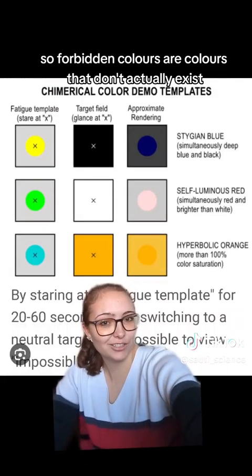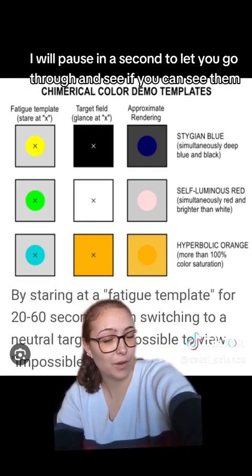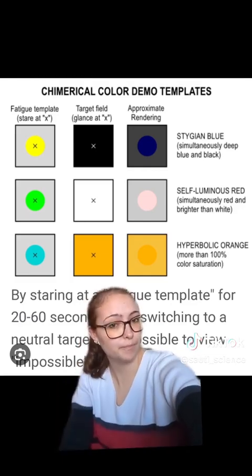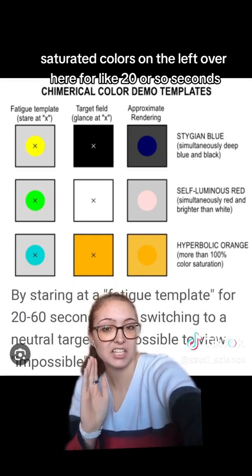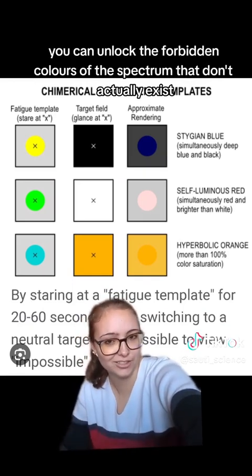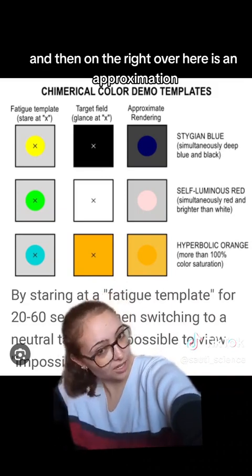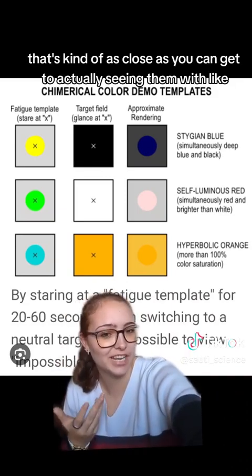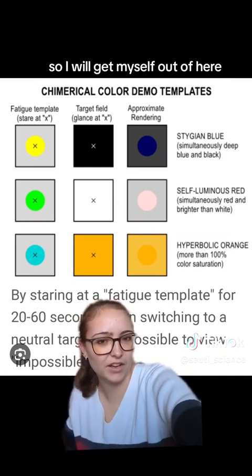But what I find very interesting, that has nothing to do with tetrachromism at all, is the existence of forbidden colors. Forbidden colors are colors that don't actually exist and you can't perceive them. There's some of them up here. I will pause in a second to let you go through and see if you can see them. Basically, you stare at the very bright saturated colors on the left over here for 20 or so seconds, then look at the middle column to see if you can unlock the forbidden colors of the spectrum that don't actually exist. And then on the right over here is an approximation of what those forbidden colors look like. That's kind of as close as you can get to actually seeing them without doing this other test. So I will get myself out of here so you can pause and look at that.